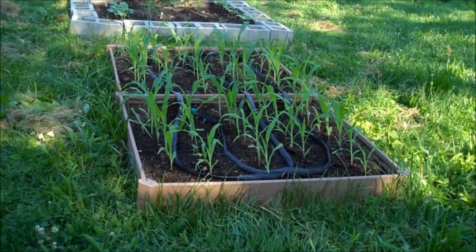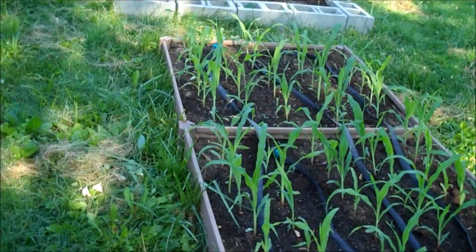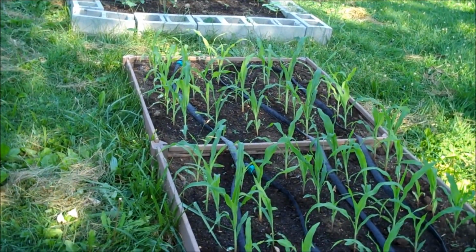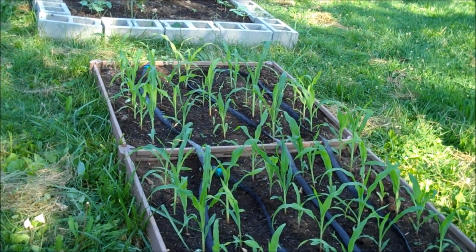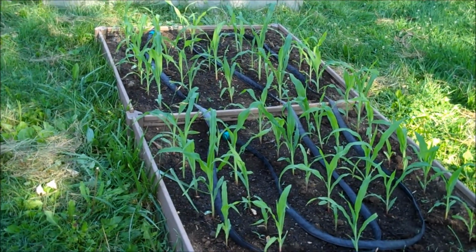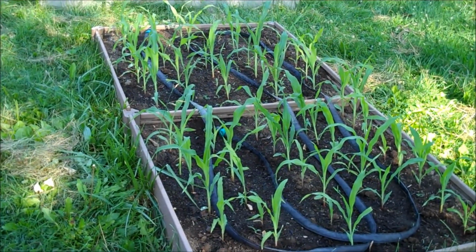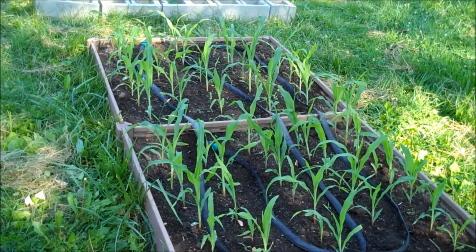This first bed is our corn. We planted corn a few years ago and it did very poorly. We had planted 2 different varieties and maybe only 12 or 15 of each. This is a 4x8 bed, and I counted last night we have just shy of 60 corn plants growing.